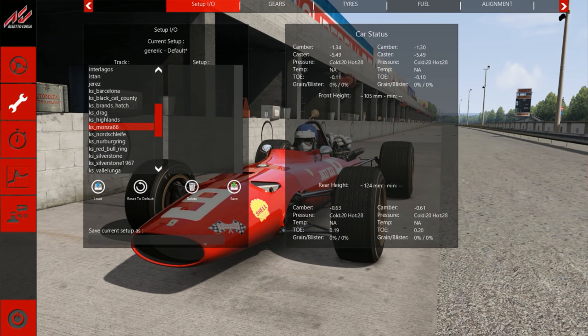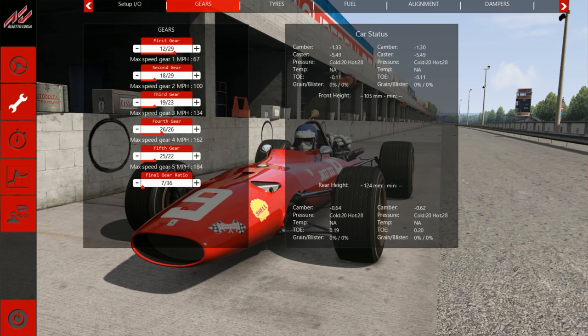Welcome to 1966, and welcome to Monza. Before we get out on track, of course, we're going to have a look through the setup screen and show you what's going on with this Ferrari 312. Here on the gear display, we've got our gearbox first through fifth gear, plus the final drive ratio, adjustable any way you like. If you adjust the final drive ratio all the way to its widest setting, you'll see that on the default gearing, we can hit 296 miles per hour in a straight line. Of course, once again, this is assuming no friction, so that's just not ever going to happen.